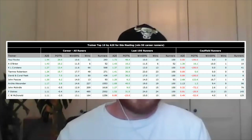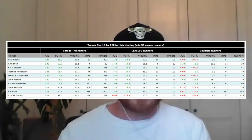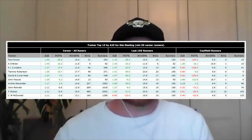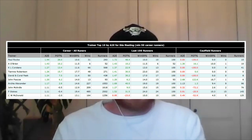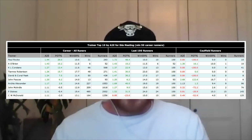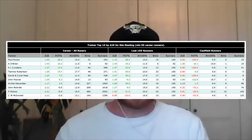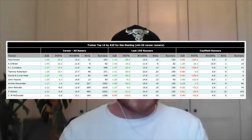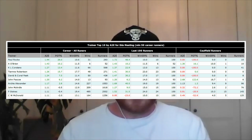If you look at the trainer and jockeys with the A to E figure, this is something that I've noticed a lot in the last couple of months. There's been a jockey called Jess Eaton over at Adelaide. She's been undervalued by the market. You can see Aidan O'Brien qualifies as a trainer that's undervalued by the market. When his horses come to Australia, they're certainly ready to run instantly. Archie Alexander's got some strong figures.